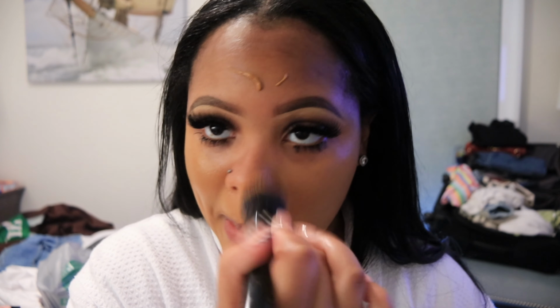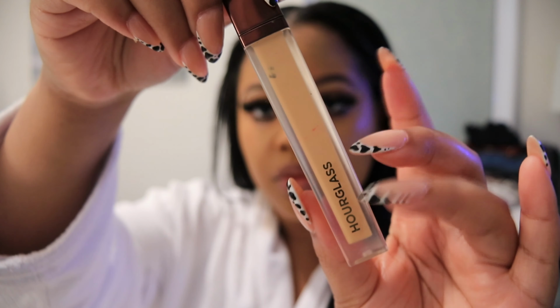Okay, so we're just blending this out. By the way, the background looks crazy, if you know how messy a hotel room can get.